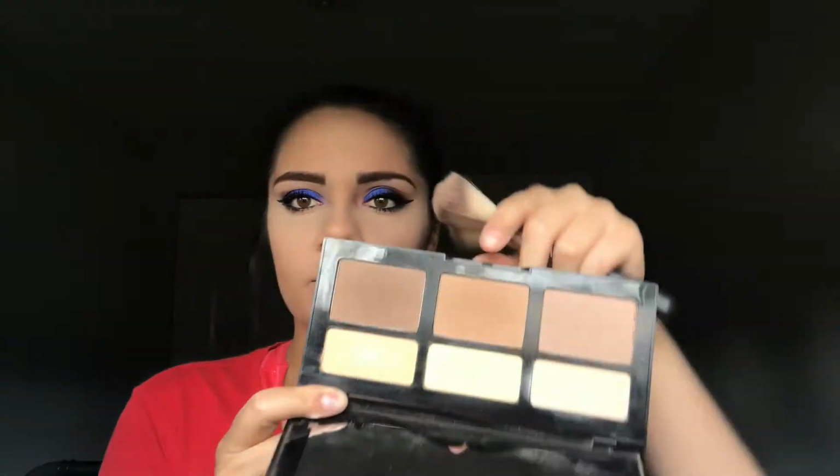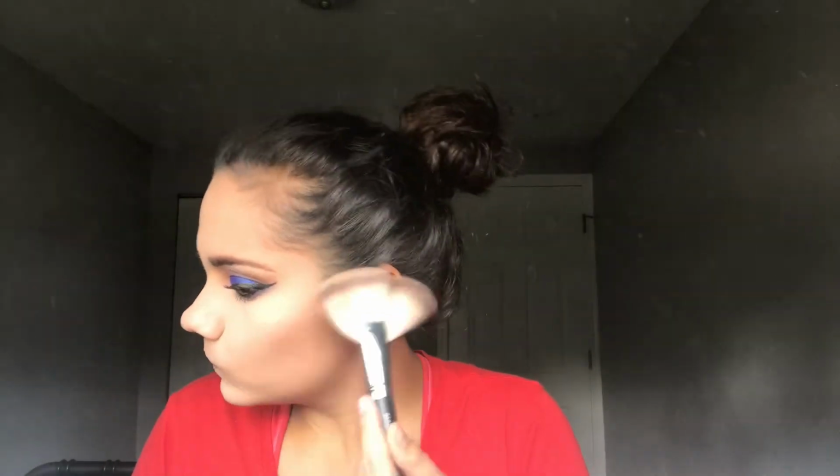All right, I'm going to take this shade, and that's Shadow Play, I believe. And I'm just gonna contour. I'm just trying to fix this. Alright, now I'm done contouring.